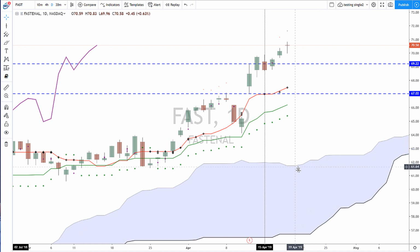First thing I look for is a catalyst. Here it is earnings. That's what I'm looking for here. You can see our earnings here basically gapped up. So I'm looking for a gap situation on earnings. If it's not gapping, then it's not fitting my criteria at all. Okay, so I'm looking for a gap on earnings.